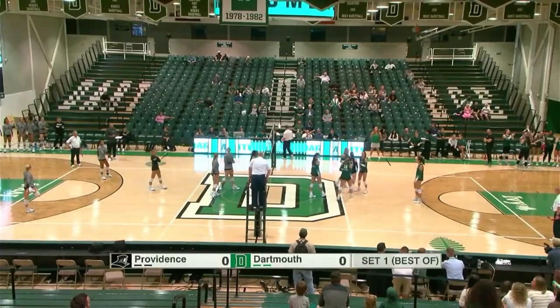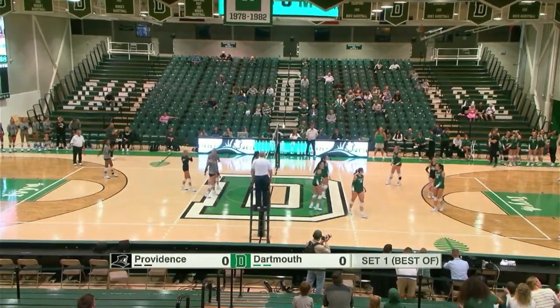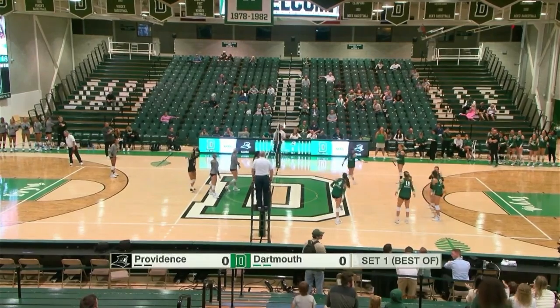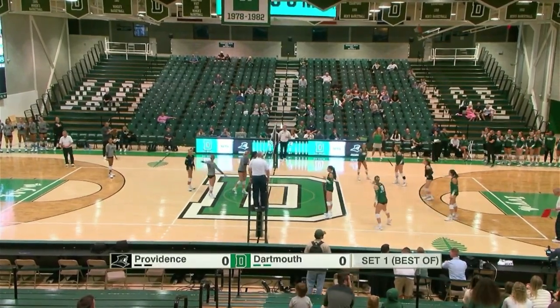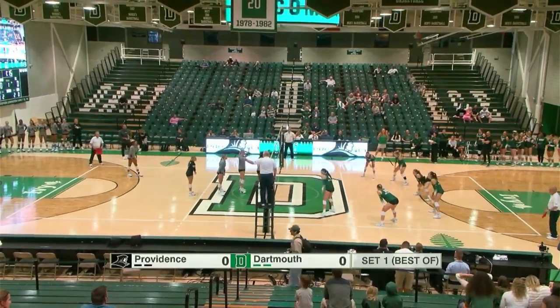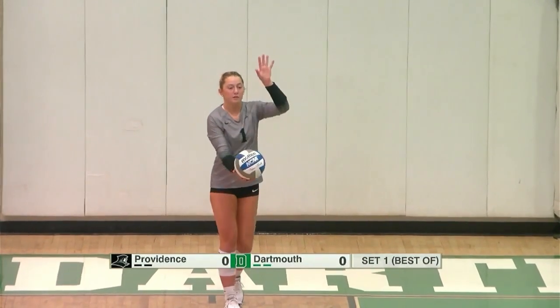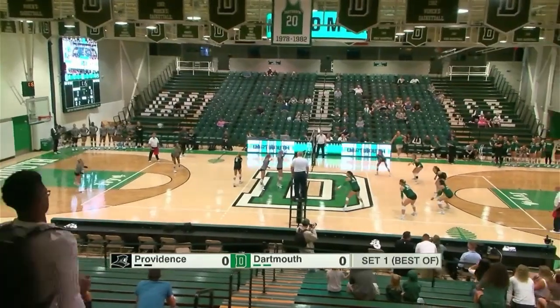Yeah, and I'm sure excited as well. First home game of the season. It's a Friday night. Some fans still trickling in to Lead Arena for today's contest. Providence will have the first serve. It will be Miller McDonald, the sophomore out of Dallas, Texas. Led the team in assists last season. She's been a key setter for them this year, averaging 4.75 assists per set.